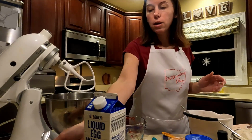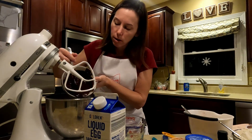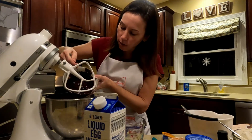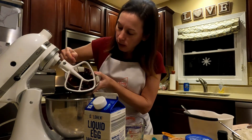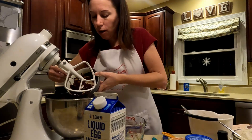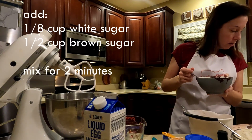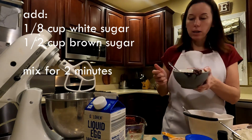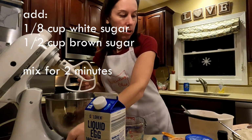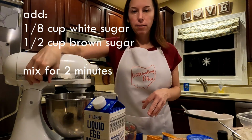Okay, so you're gonna put the melted chocolate mixture in your mixing bowl. Again, you wanna use the paddle attachment. Get it all in there. Don't wanna miss any goodness here. Add white sugar and brown sugar and mix 2 minutes until well combined. So we're gonna mix that up for 2 minutes.